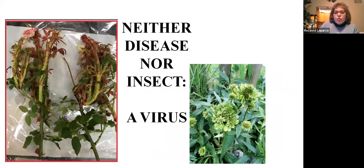As we're towards the end of my presentation here, I just want to mention that sometimes you might not have a disease, you might not have an insect, you have a virus on your plants. And viruses, there is no cure. There are no products to spray. When your plant has a virus, it literally has to be removed and destroyed.